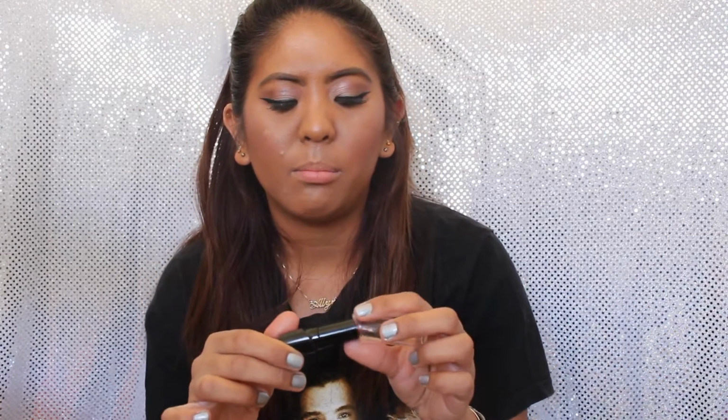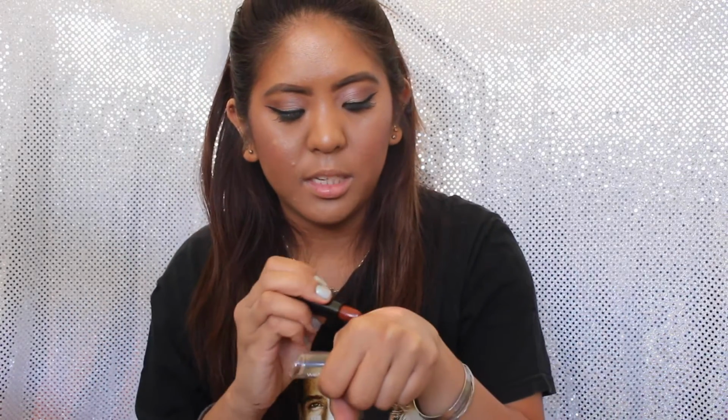I honestly did go out to CVS to purchase the lipstick, mainly because I wanted a lipstick that didn't have any shimmer or glitter. Nothing wrong with glitter or shimmery lipsticks, but the most I saw were really bright pink and really bright red, and those colors usually don't look as good on me. So I decided to pick this up, and I will swatch it.